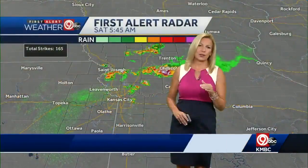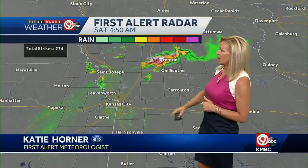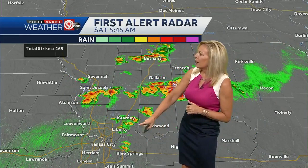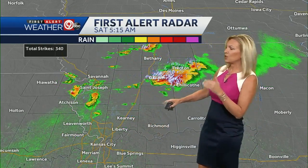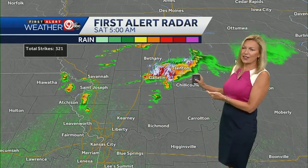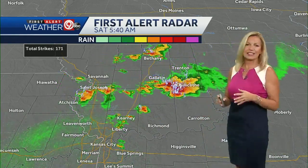It's actually quiet here in the city. Clouds have gathered, but no rain yet here in the metro. There is some rain just east of Kansas City by Independence and over towards Blue Springs. You can see the rain right there. It continues up I-35 and I-29. Plenty of rain in northern Missouri, most of which is north of I-70 right now. Just not a lot heading into the metro.